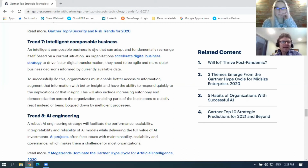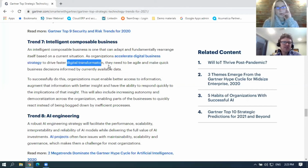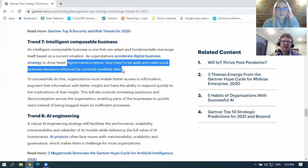But what I like is how they've defined it: a business that can adapt and fundamentally rearrange based on the current situation. And then we talk about accelerating digital business strategy, digital transformation, agility, being agile, making decisions quickly, again based on data. All this is saying is that we know our business environment has changed and will continue to change. Making sure that your business systems support that is critically important.